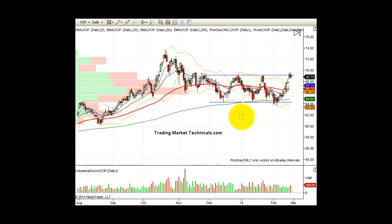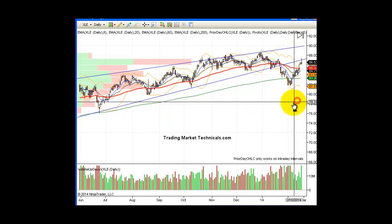Like I mentioned many times in the Morning Call newsletter, I do love the exploration and the oil services stocks for a continued move higher. I do like the ETF, and again, dial down to the ETF, look at the top 10 holders, pick the best 2 or 3 charts, and then look to trade it.